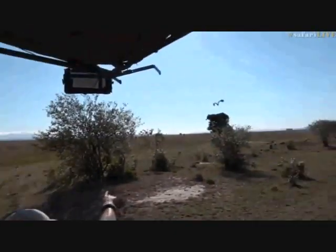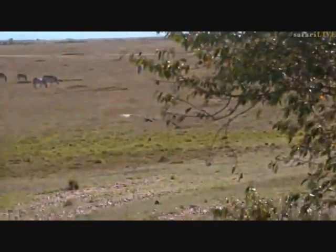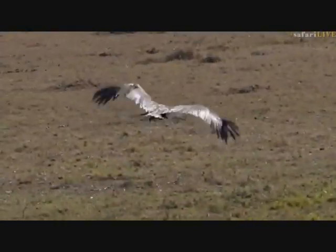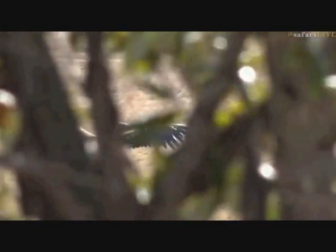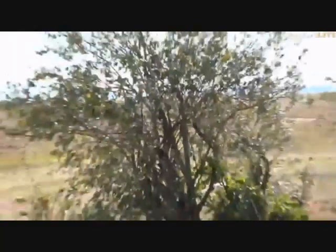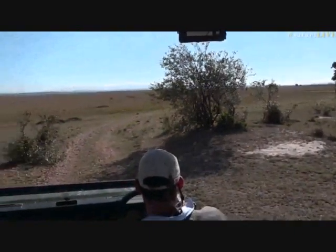Oh no, it's just taken off, a big lappet-faced vulture. Well done, VM. How I didn't see it initially, I am not too sure. It was sitting right next to us. We would have been able to show you the most epic view of it. But maybe we still will. It's landed. Let's see if we can get you a better look at it.